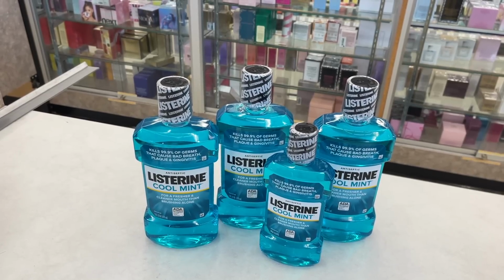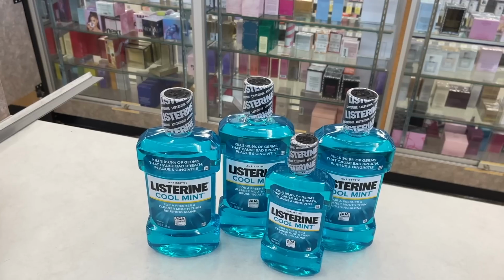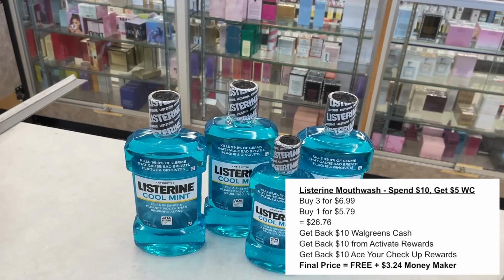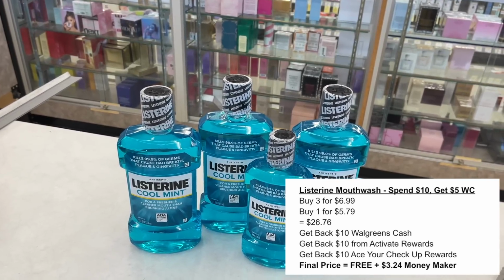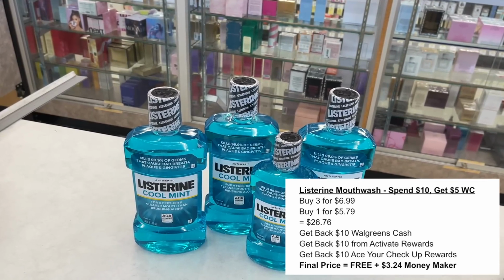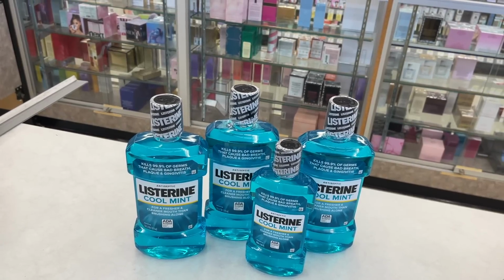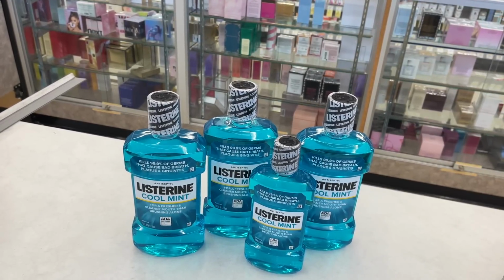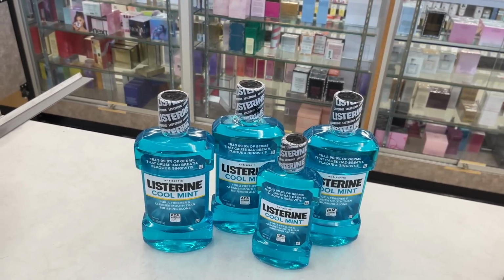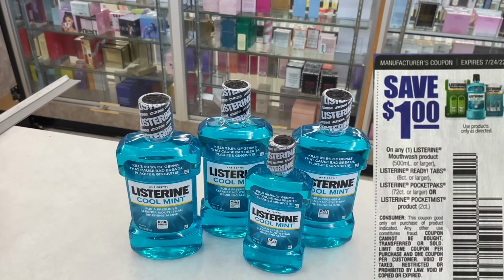So we're already getting back $20 in rebate money, but we are also going to be getting back $10 in Walgreens cash. So that is a total of $30 back after spending $26.76. Are y'all picking up what I'm putting down? This is free Listerine with no coupons required. Now I'm also gonna be throwing in some $1 coupons since we do have manufacturer coupons. That is gonna make these a bigger money maker, but they are free even with no coupons.